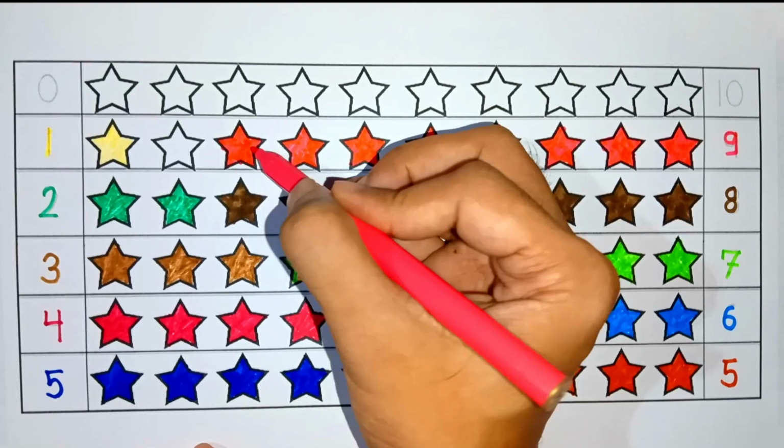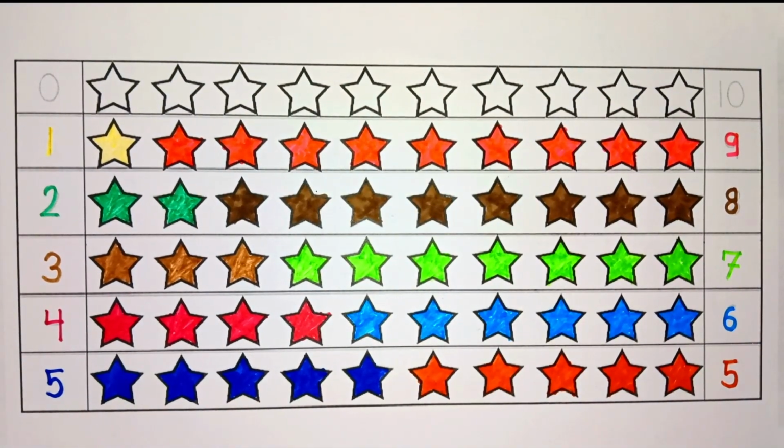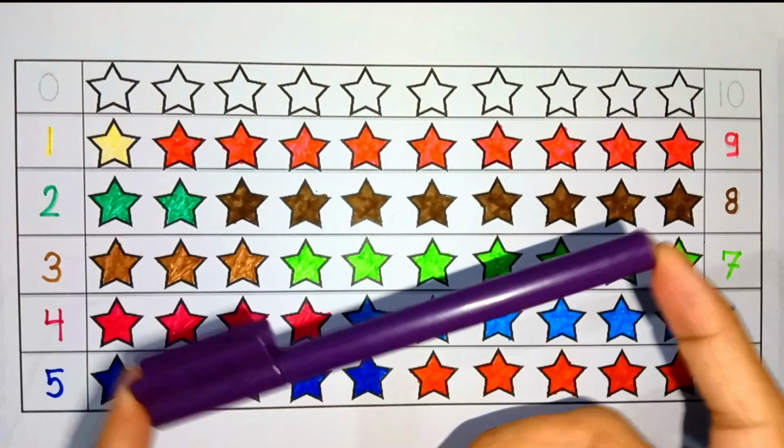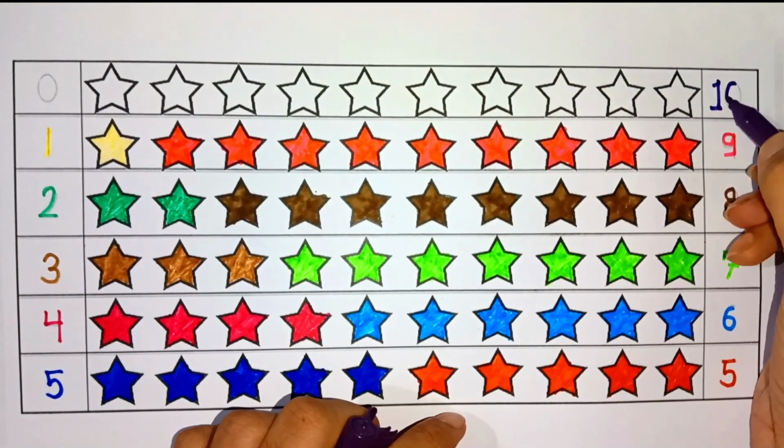Now I know. Next color is violet and number is 10.